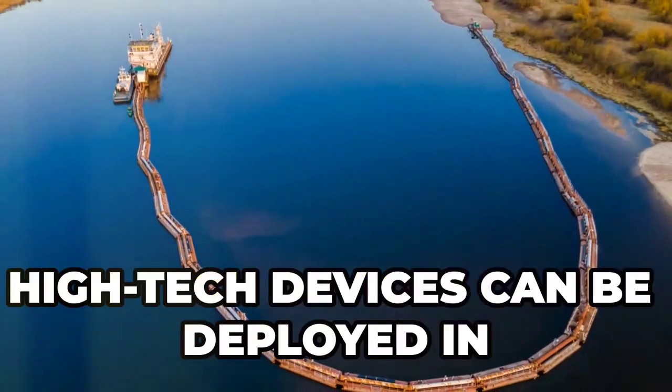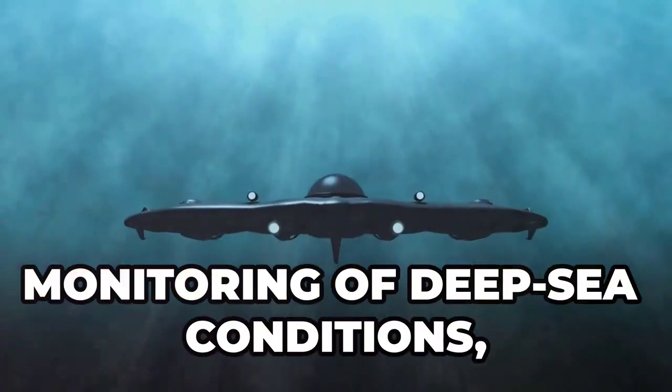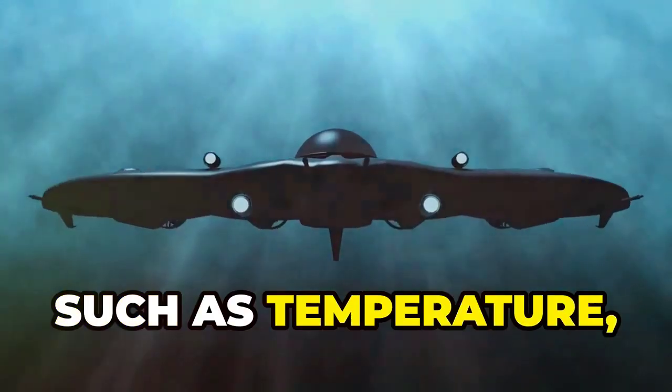These small high-tech devices can be deployed in larger numbers and provide continuous monitoring of deep-sea conditions, such as temperature, salinity, and pressure.